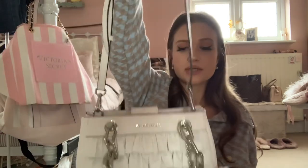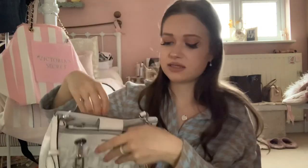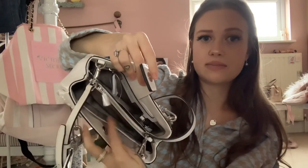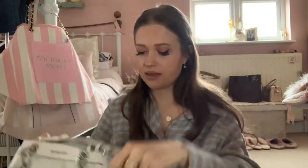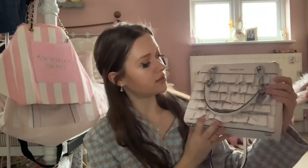So it has a crossbody strap, or you can wear it with the handles. And on the inside, it just has this bit here that you just undo with a popper. And then it has a zip in the middle and then two compartments with more little pockets in there. So it's very spacious, has loads of room. Very summery, this bag, or even winter. It's like white and snowy.